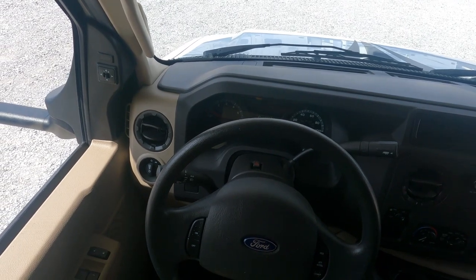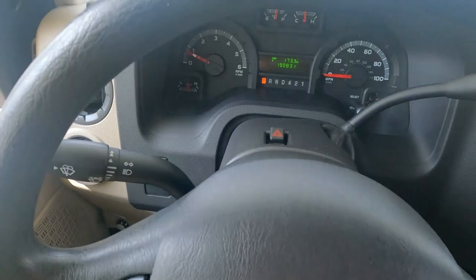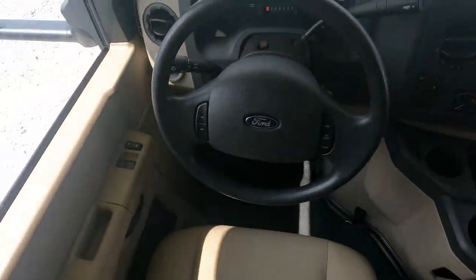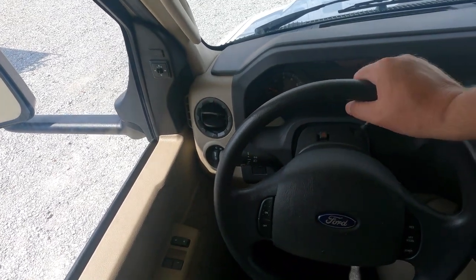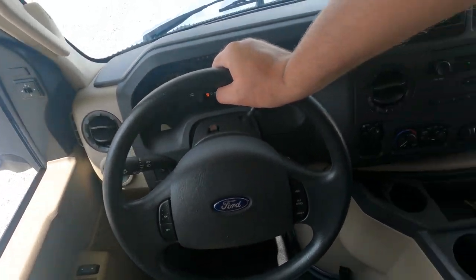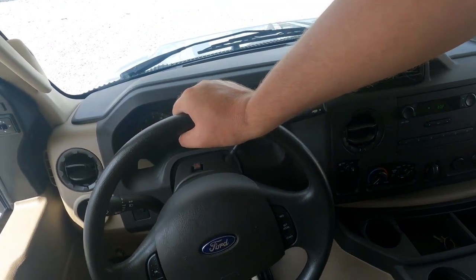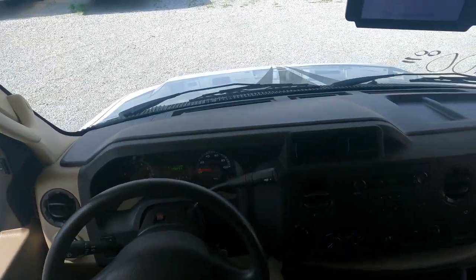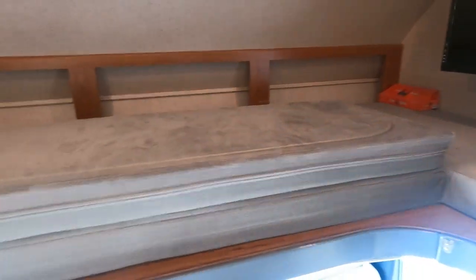19,083 miles. That's not even broken in for a V10, guys. Backup camera works great. Dash looks great. No smoke or pet odors in the camper. Power mirrors, power windows, tilt, cruise, all that good stuff. Again, we are going to bring the slides in and drive it here at the end of the video, so stay tuned for that, if one of my salespeople is available. If not, I'll try to do it myself. Full size, full to queen size bed in the cab over. Just flip this down.